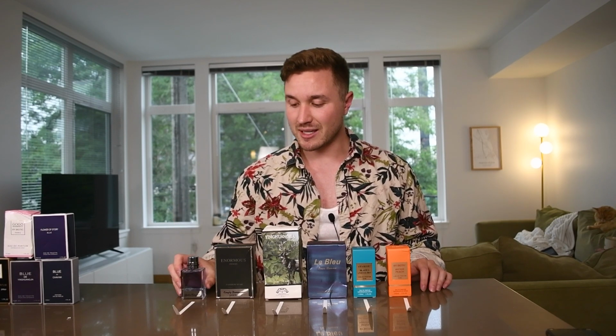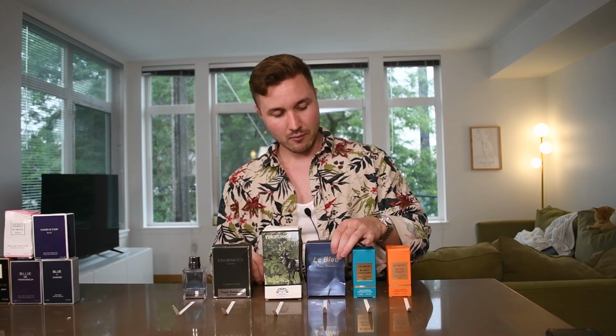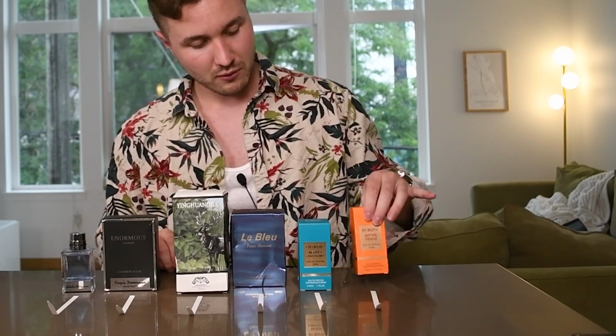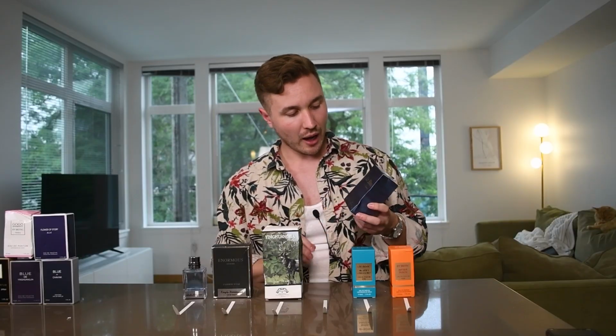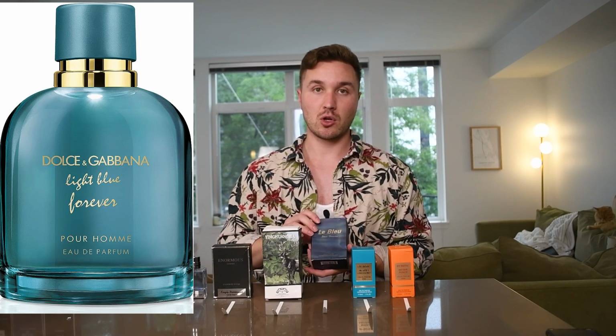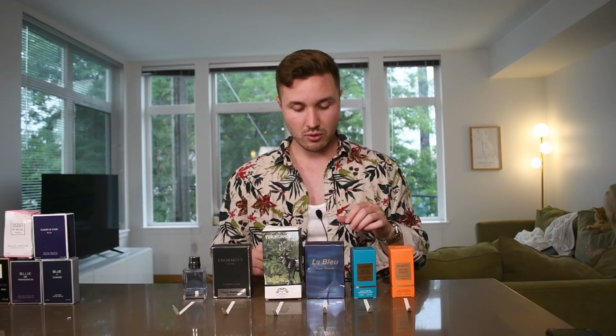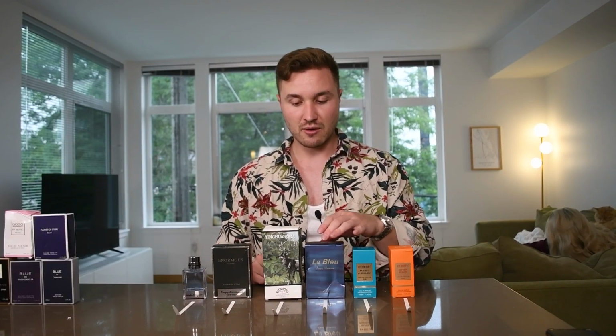The only reason I brought out my Acqua Essenziale by Salvatore Ferragamo is I believe that this one, Enormous Homme Fashion Star, called Kingly Demeanor Eau de Toilette, is gonna be a clone of Acqua Essenziale, so I wanted to get a comparison. We have two obvious Tom Ford clones over here, and then what I believe is called Le Bleu pour Homme, so I think it's either a Light Blue or a Light Blue Forever clone, because Light Blue Forever has that cursive.